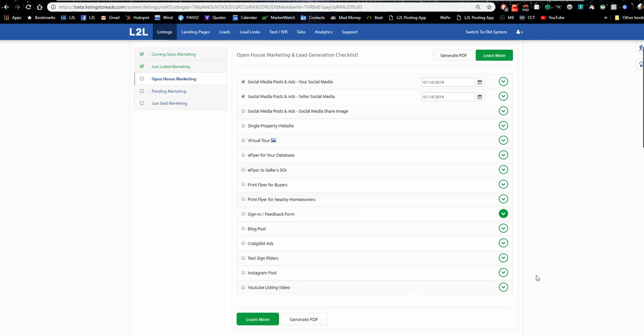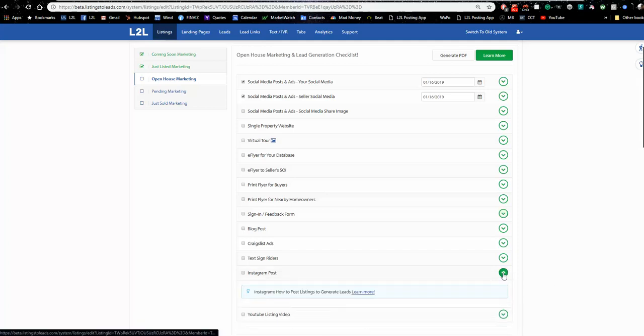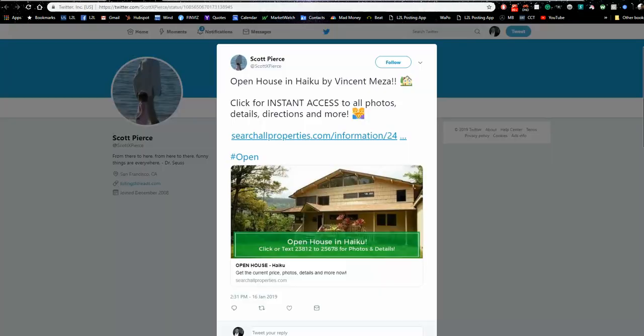Instagram post, if you're using our social media auto posting, which we looked at earlier, this is on Twitter. But if we auto post to your business page and you decide to boost, you can boost that all the way across Facebook and across to Instagram. And I definitely recommend that you do both of those.